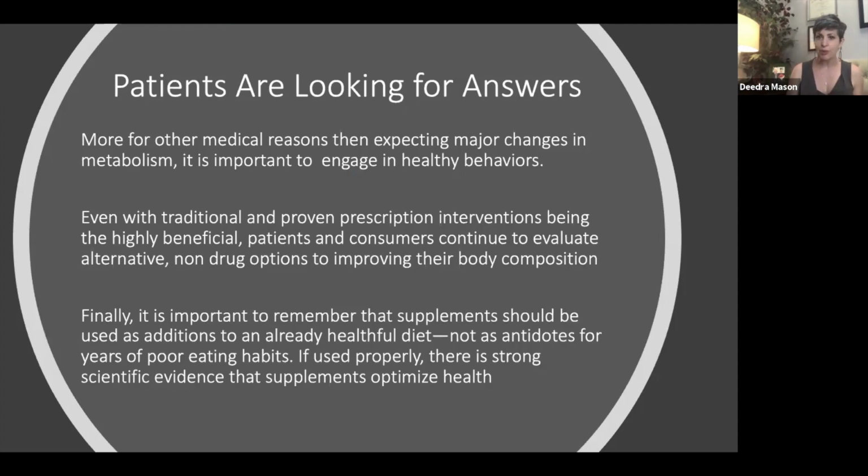More for medical reasons and expecting major changes in metabolism, it is critically important that we engage our patients in healthy lifestyle behaviors. And that's why TLS Select was created. Even with traditional and proven solutions or interventions in the medical model, patients still continue to look for alternatives or non-drug approaches to improving their body composition.